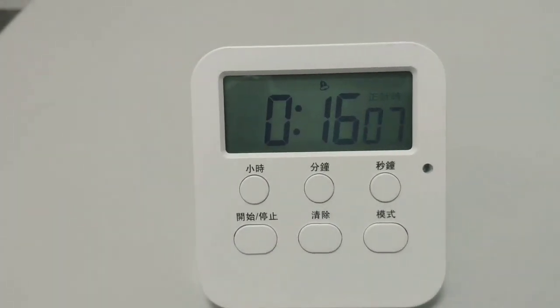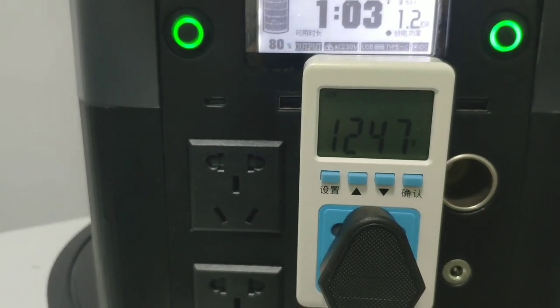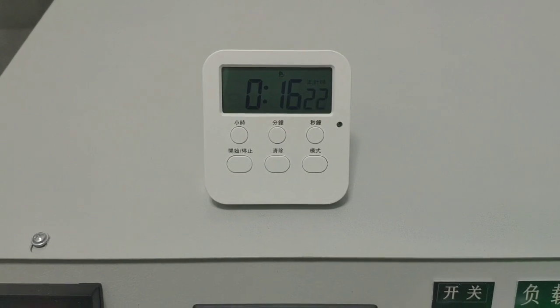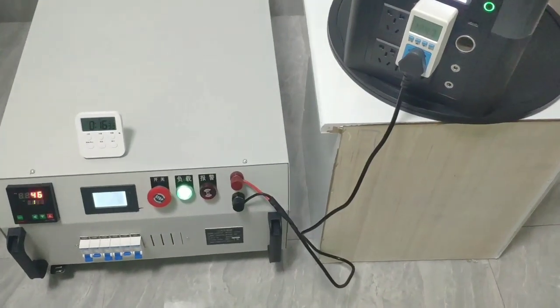It can be seen that the Alpha 2200 discharged from 100% to 80% at about 1250 watts in about 16 minutes, which is almost enough time for us to make a rich batch of fried chicken wings. It seems that the capacity of the Alpha 2200 is indeed very large, and the discharge time of its 1750 watt-hour capacity is long enough.